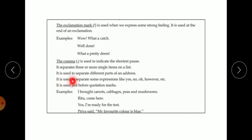It is used to separate different parts of an address. When you are writing an address, when you write your own address, you use comma. It is used to separate some expressions like yes, no, oh, however, etc. So after yes and no also we are putting comma. Like, have you done your homework? Yes, I have done my homework.